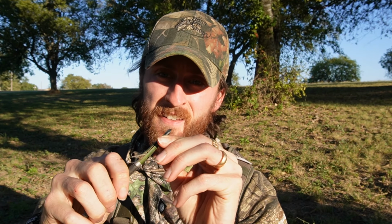I mean, that went straight through that deer like nothing. There wasn't even anything impeding the path of the arrow. I knew it was going to go through. I fired and I heard a whack.